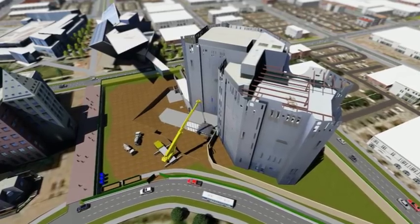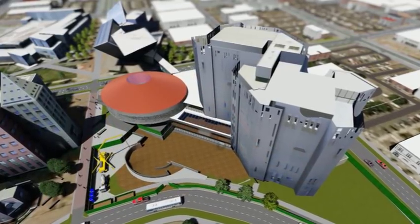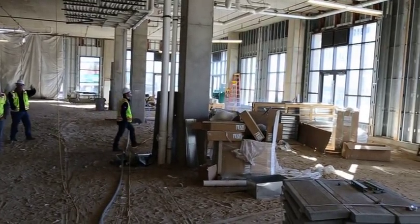There's so much information and thought that goes into these projects before we put the first case on in the ground. Also, because we have all these services in-house, we're able to respond to the project needs more quickly as items arise.